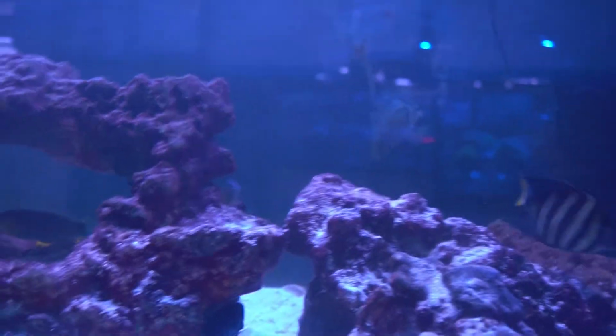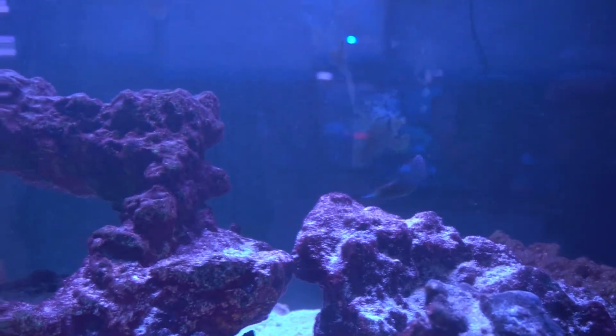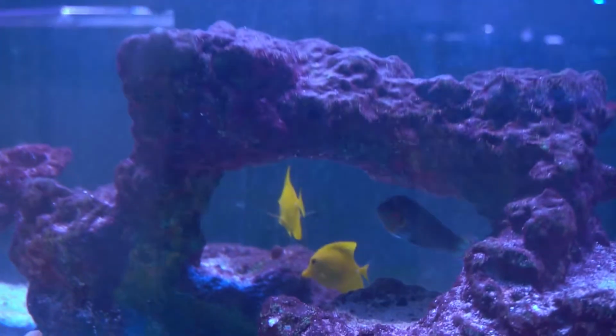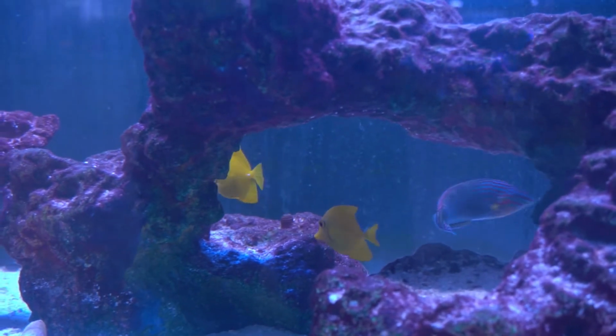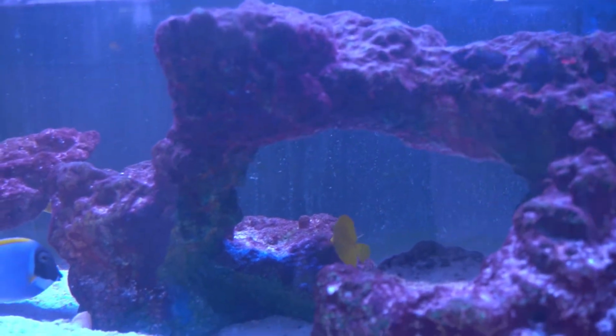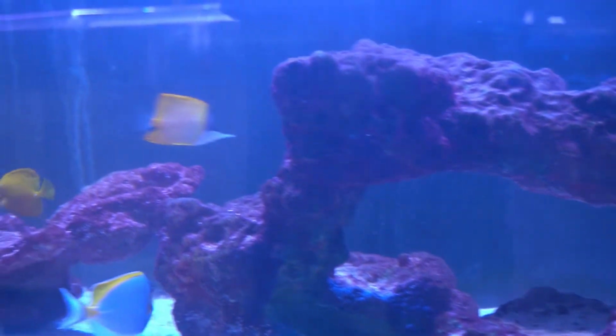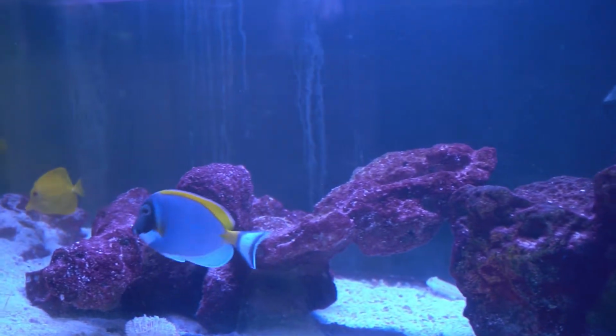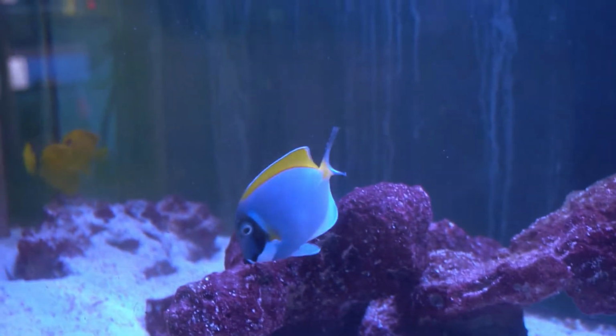Down here in the aquarium below, we're looking at a variety of tang fish. There's a few wrasses in here, but a lot of tangs. The solid yellow fellows are the yellow tangs. They're one of the most popular saltwater fish, and they only come from Hawaii. So there's only a certain amount collected every month, and so they're being tightly regulated.